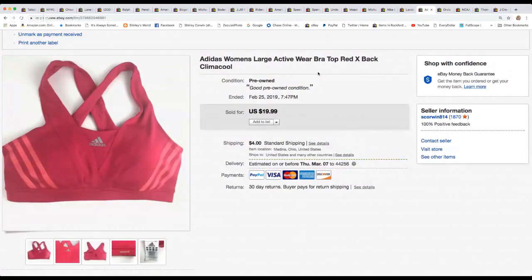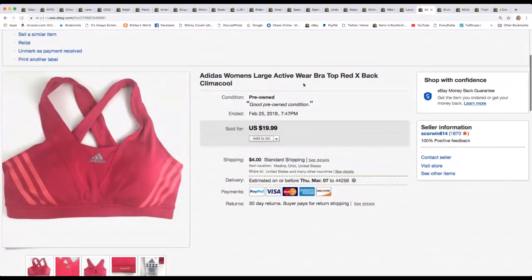And here's an Adidas activewear bra top in this coral color with the cross back. The straps went into a cross on the back is what I'm trying to say. And I took a best offer of $16.50 on that, and they paid $4 shipping. And those went to Colorado.